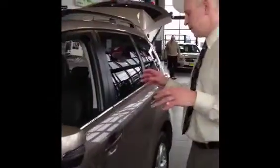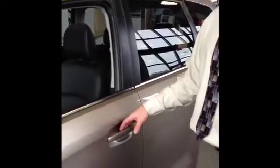Coming right around over here, we have comfort access, so you can walk up to the car when it's locked. As long as you have the key in your pocket or in close proximity, the car will automatically unlock, and then you can just get in the car, push the button on the car, and start it, and it will start automatically. Then you can walk away from the car after you touch this button right here, and the car automatically locks itself.